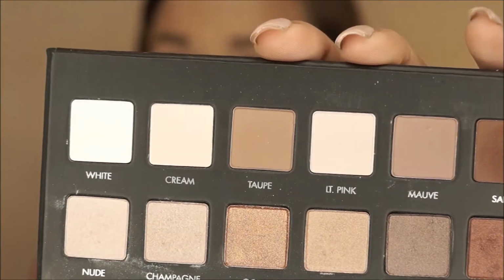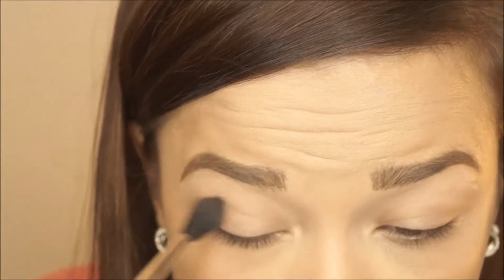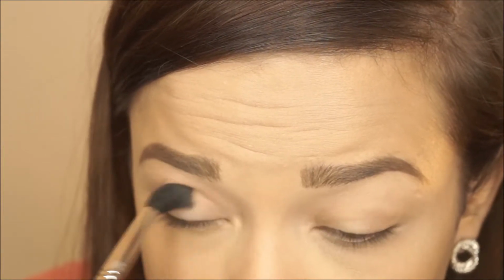Alright, so now I'm going to move on to eyes. I'm going to start with Taupe from the Lorac Pro Palette, and just a big fluffy E40 from Sigma. I'm just going to start buffing that in the crease area. This is a really light shade, so it's not really going to show up, but I just want to get something down so that when I start applying the rest of the shadows, it's a little easier to buff out.